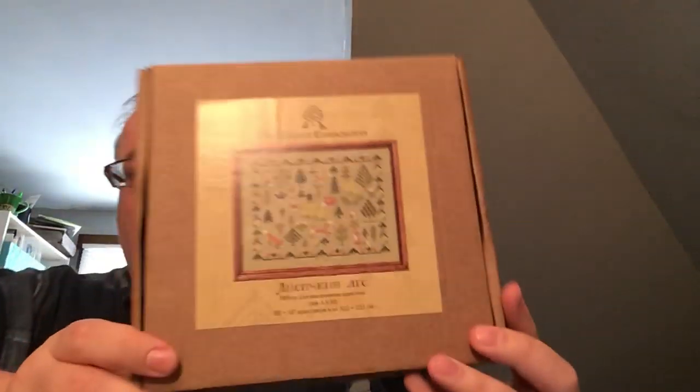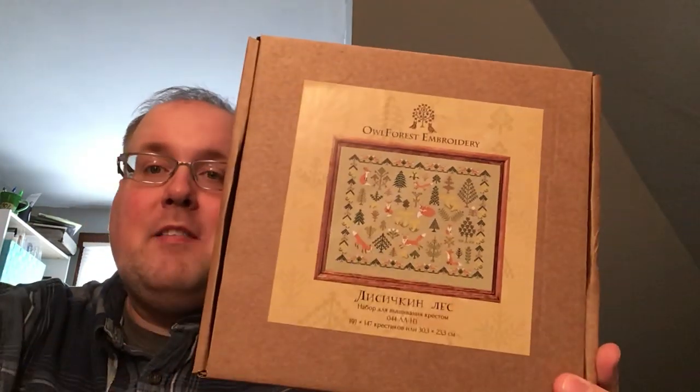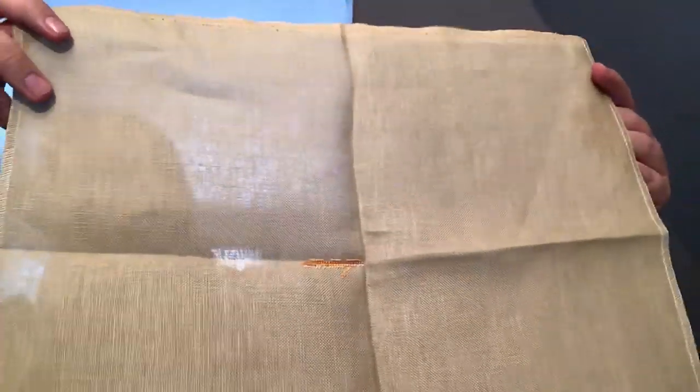Last pile. This is the Owl Forest Fox Sampler. That's what I'm going to call it, the Fox Sampler. This is their fabric, their threads. Their threads are really pretty. They're super soft, nice to work with. It was a this year, December 2019 start.